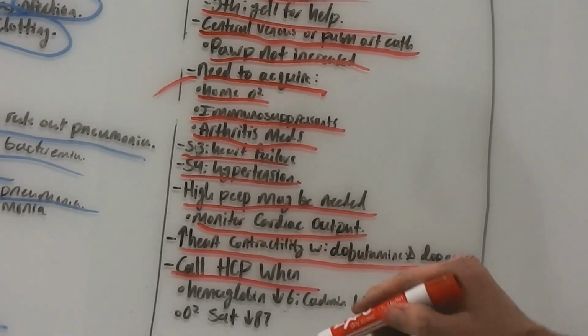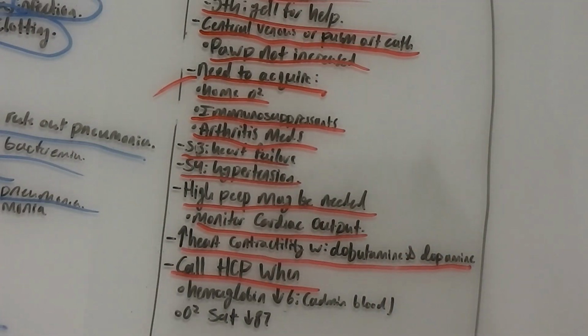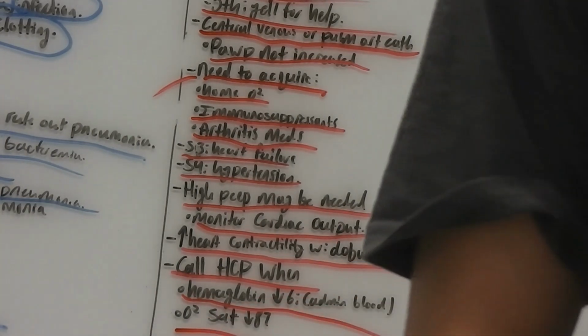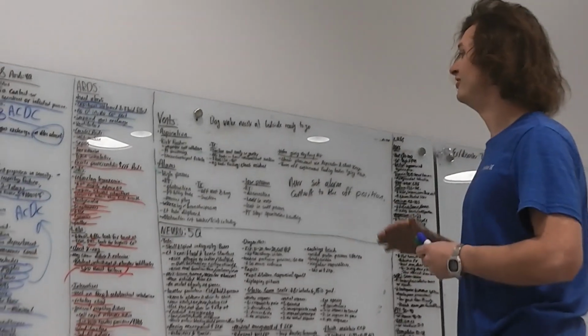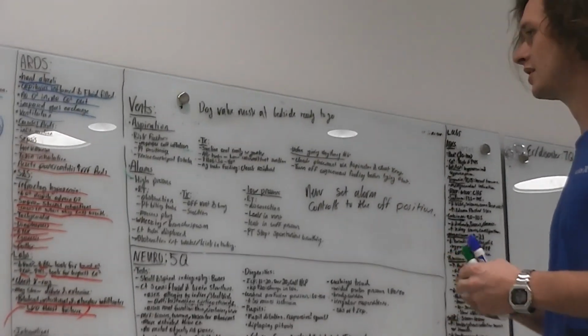Call HCP. This is when we call HCP for ARDS. We call them when we have a hemoglobin less than 6. We're probably going to administer blood for that, and then O2 sat below 87, if you believe in heaven. You know what I'm saying? Now, ventilators. That's the first thing we're talking about.